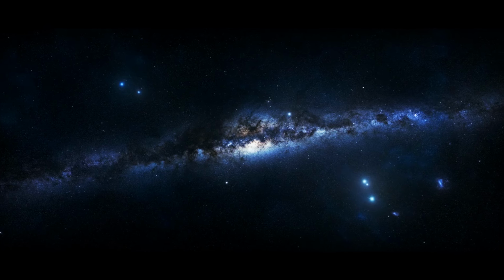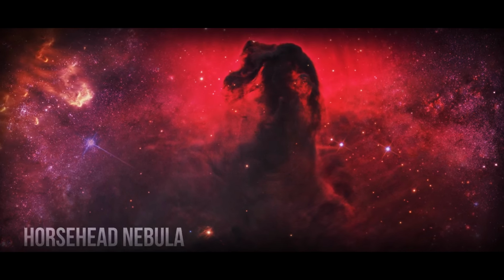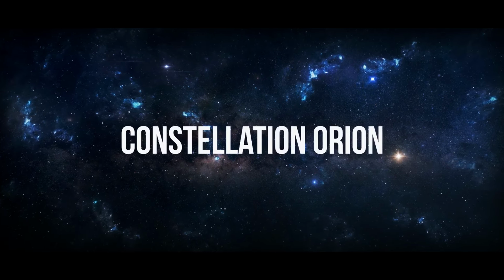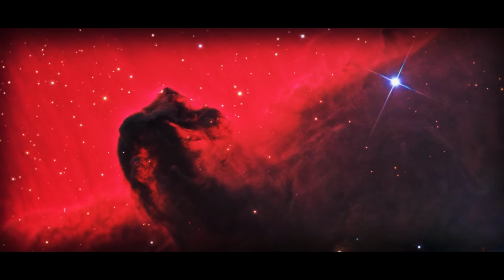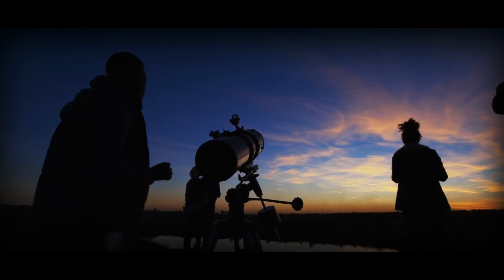In the depths of outer space, through a telescope, you can see the Horsehead Nebula, one of the most beautiful places in the universe. It's located in the constellation Orion. People called it so because of the similarity with the thrown-back head of a horse. This nebula was first discovered in 1888.